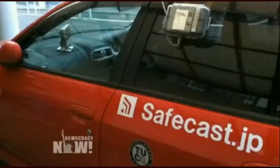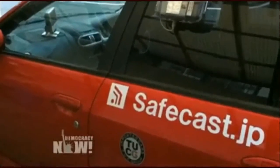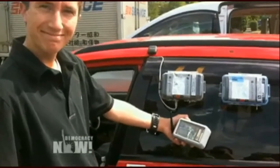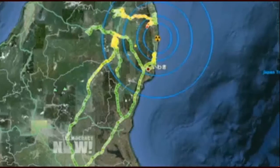Shouldn't the government be collecting this data and sharing it with the citizens of this country? Absolutely. In the beginning of the disaster, the data that was made available by the government was almost nothing. I think through projects like Safecast, there has been lots of pressure to do more. The Japanese government has been publishing more, TEPCO has been publishing more, undoubtedly because there has been external pressure.